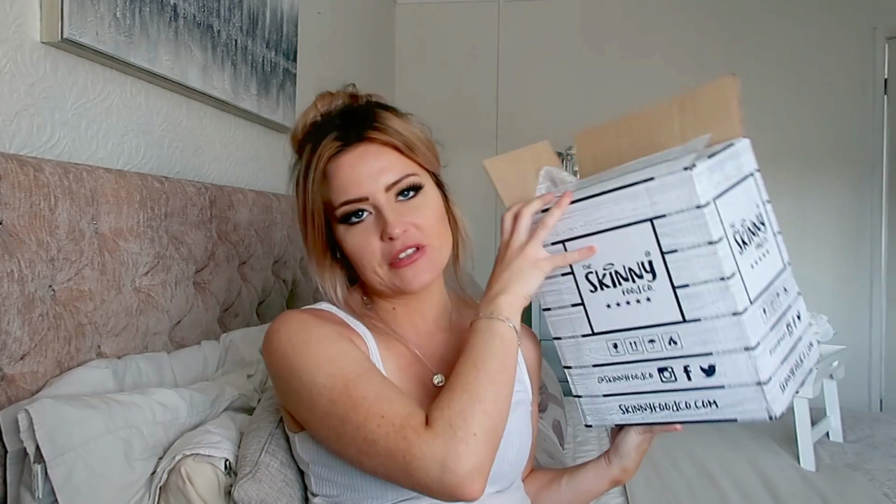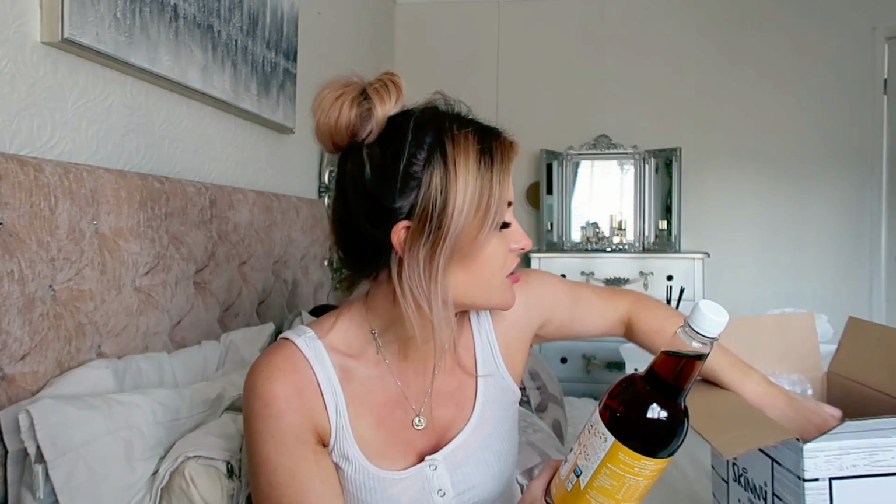And then just to show you something that I got sent. This isn't from B&M, but they do sell this range, very good range, in B&M. This is a PR product. It was gifted to me so that I could show you guys some of the products that they do at the Skinny Food Company. I've never tried their stuff before, and so many people rave about all of the things that they offer. So I'm really looking forward to trying a lot of it, to be honest, because everything that they've sent is things that I'm definitely going to be using.